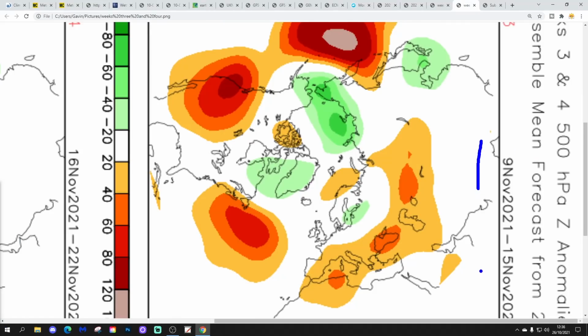Week 3 is the 9th to the 15th of November. A little bit messy. Low pressure around Greenland. High pressure up towards Svalbard. High pressure in the North Atlantic as well. Low pressure around there. So very, very complicated and messy pattern. I would suspect we're still pretty cool and unsettled though with that one.